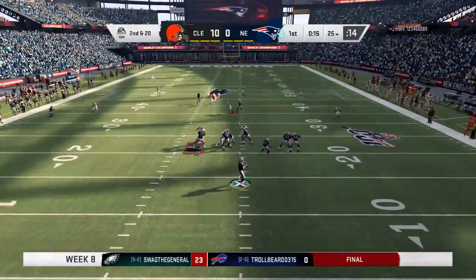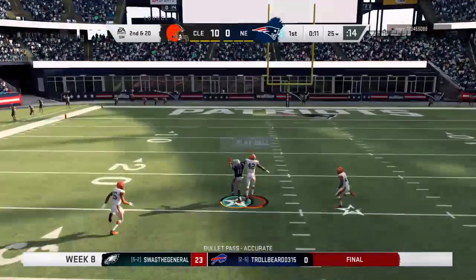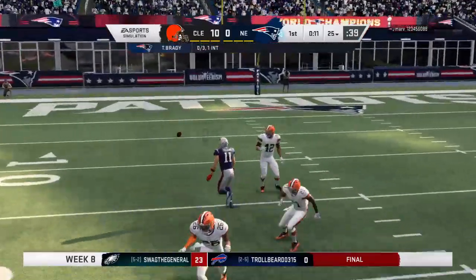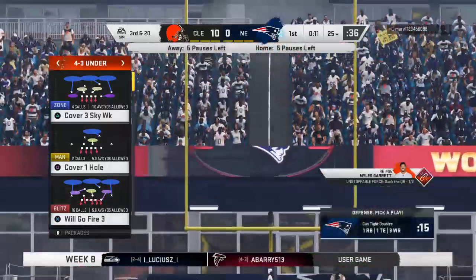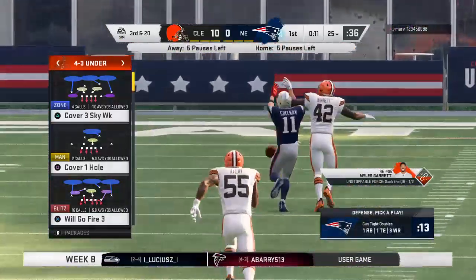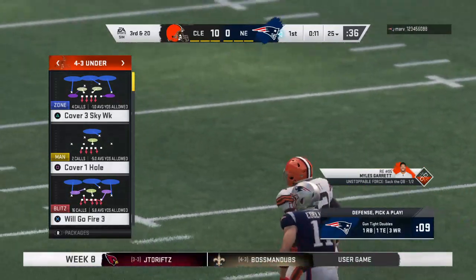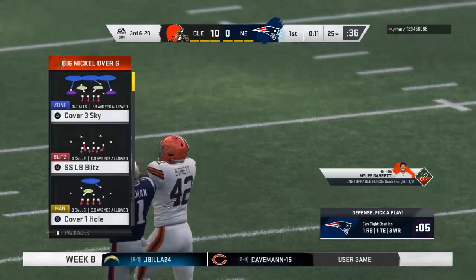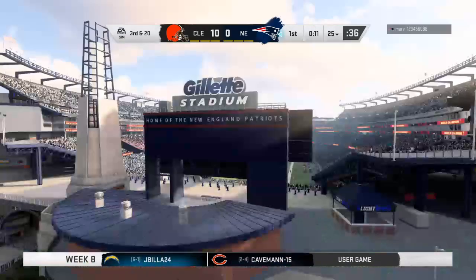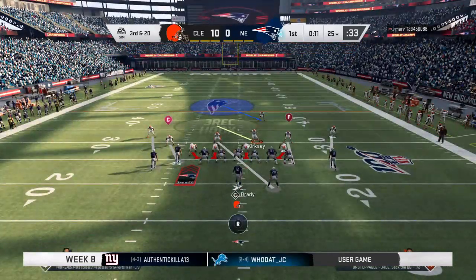Throwing on 2nd and long. Brady. He's going to look deep down the field. And this is going to wind up incomplete. The coverage there too strong on the deep ball, and now they face a 3rd down. Brings up 3rd down and 20.